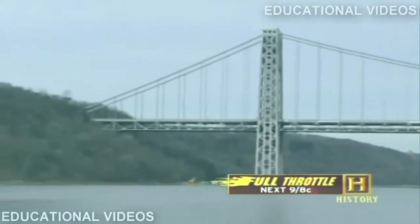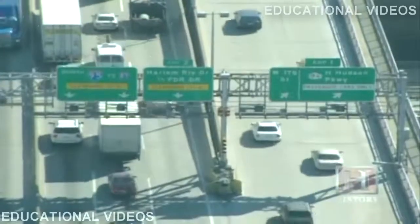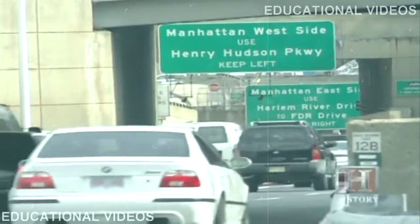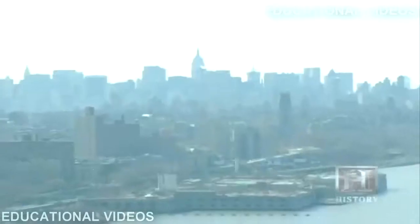Today, the two-level George Washington, referred to by locals as the GW, impacts the lives of thousands of motorists and consumers who call New York home. We have about 330,000 vehicles a day and over 550,000 people per day. And it really is nothing more than an intersection between two states.